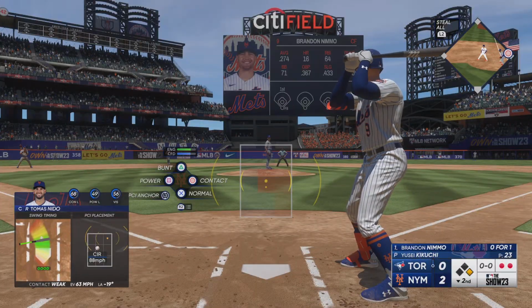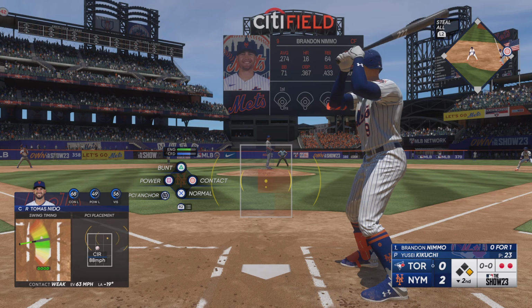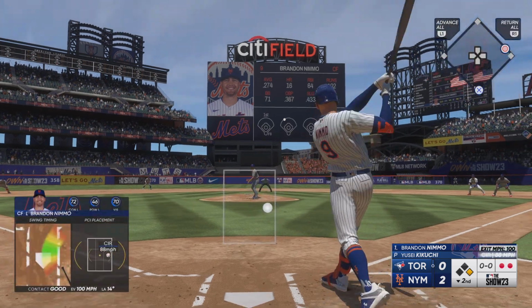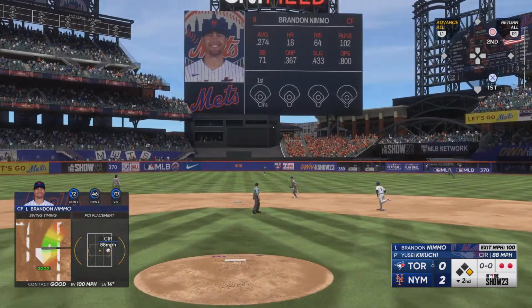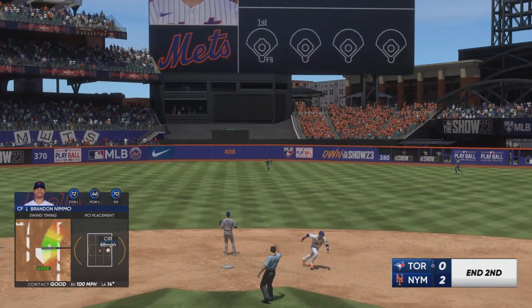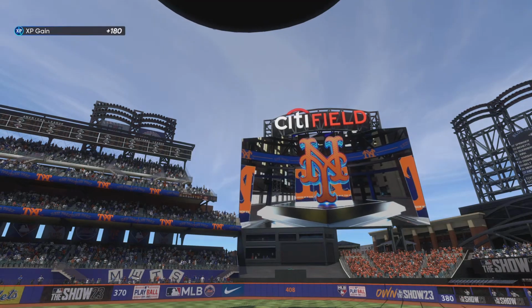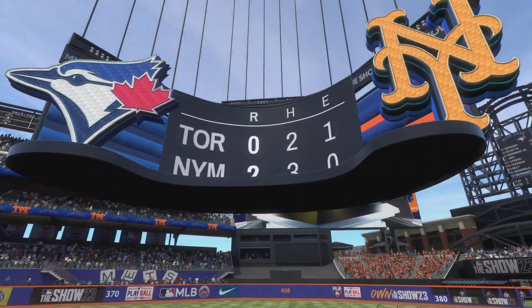Back to the top of the lineup. Here's Brandon Nimmo. 0 for 1 with a flyout. That smash towards center. Brings it in for the third out. One error in the inning, but nothing more. We play 2 full. It's the Mets 2 and the Jays nothing.